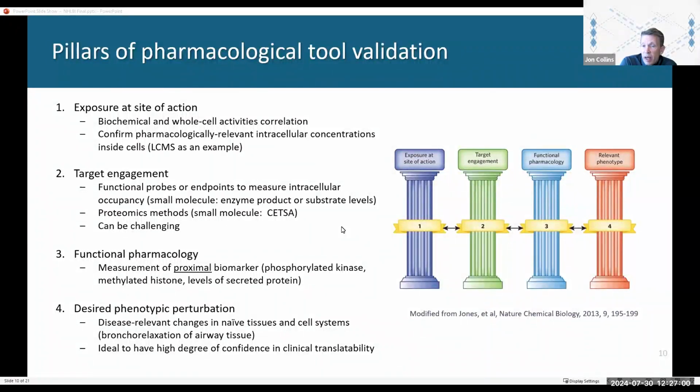Exposure at site of action: is my therapeutic getting to the site of action? Is it engaging the target? Is it eliciting functional pharmacology? And is it delivering a disease-relevant phenotype?